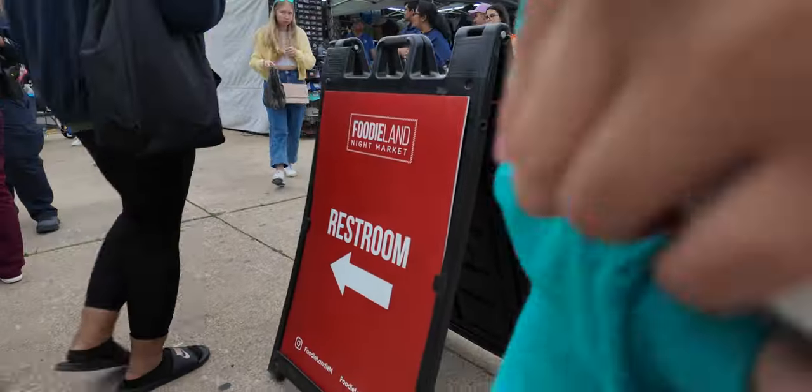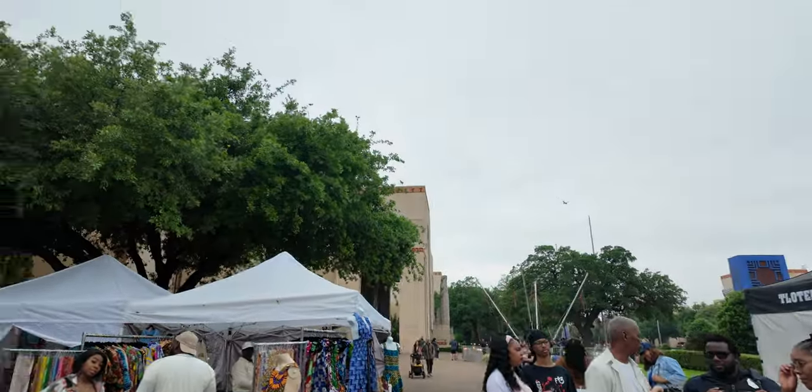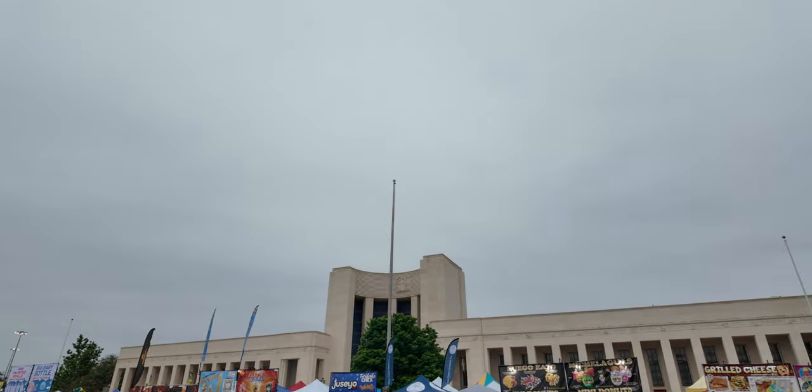So restrooms are, once you get into the building, right over there, right across from the history building. So if you don't want to use a porta potty, that's where you go.